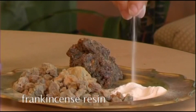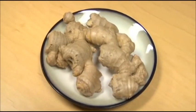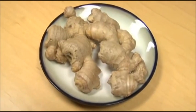It jumps the blood-brain barrier. We have the frankincense that also jumps the blood-brain barrier. It's an anti-inflammatory, it's an anti-parasitic. We have the ginger, of course, which we basically said is a general tonic. It helps with blood flow.